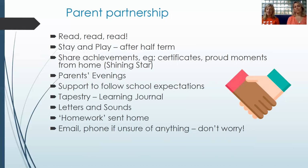We also have a Shining Star system where we choose a child a week who's shown some of the toolkits and the Pride Code, or they've done their best, they've worked hard, and we'll make them the Shining Star, and you'll be able to see their shiny sticker when they come home that they've achieved. If we could ask you to attend parents' evenings and support us to follow the school expectations.